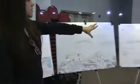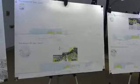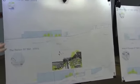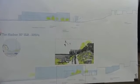As far as the drawings over here, they're really just looking at the sectional quality in which the design lays within the larger topography. I've put together a few collages giving you a sense of what some of that materiality could look like.